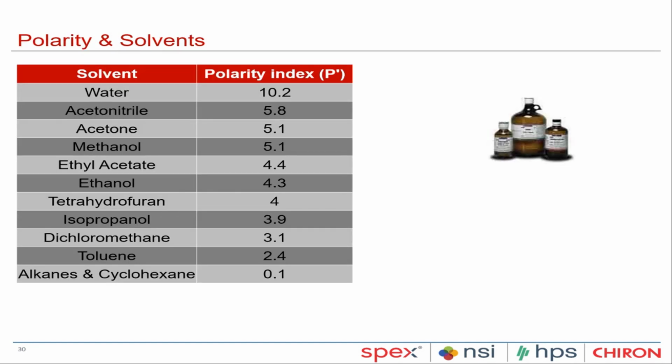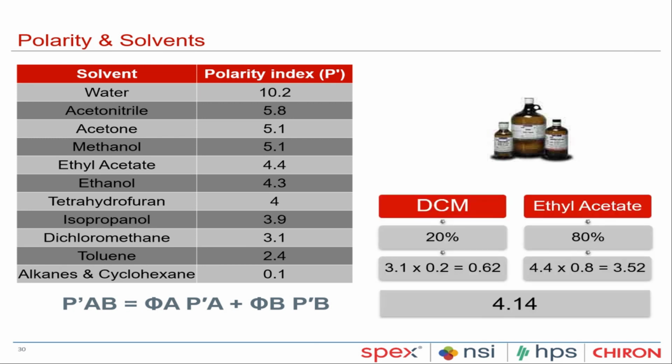Another way to look at polarity, and it also is related to that elution strength that we were looking at before. So the highest polarity is water at 10.2, and the lowest polarity are those alkanes at 0.1. Now, when you mix two solvents of different polarities, you actually get a different polarity for the mixture itself. So if we take our friend dichloromethane that we're trying to phase out and we pair it with its neighbor that we saw in the triangle before, ethyl acetate, we say, okay, let's reduce our DCM to 20% and we will put in 80% ethyl acetate.